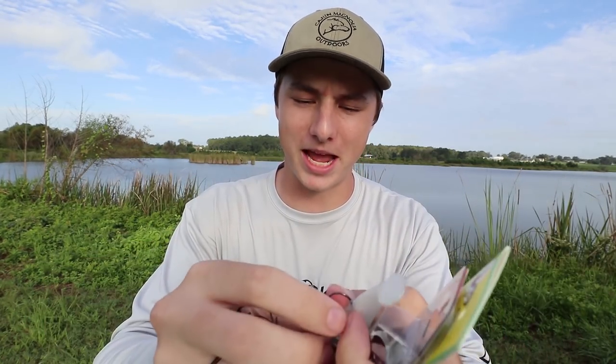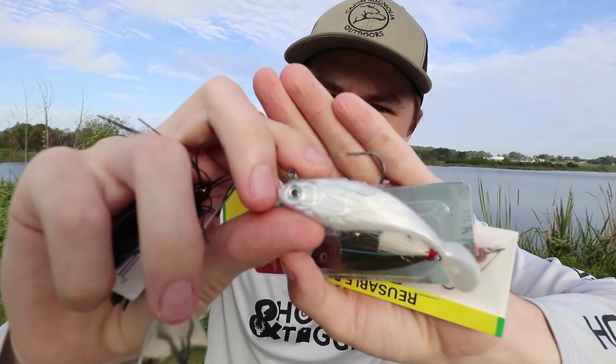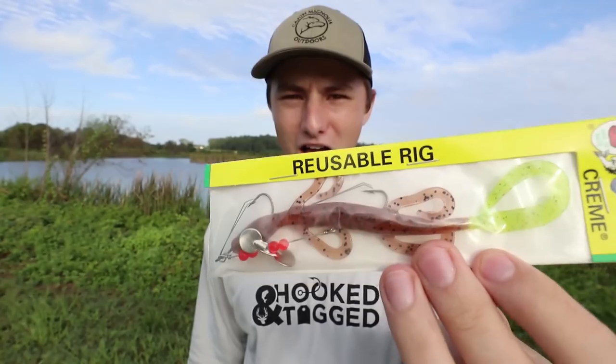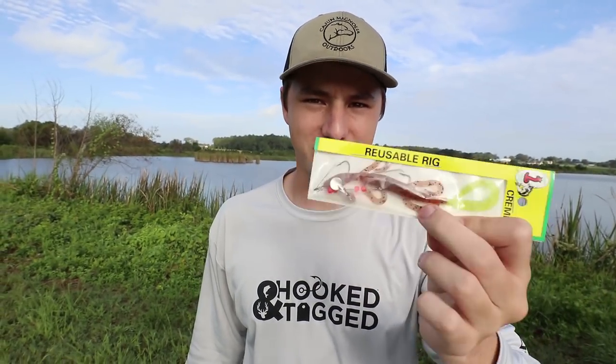By the way, they are the black spinner bait, this little swim bait that I already opened to take the thumbnail. We also have a top water popper and this crazy lizard. I don't even know what the heck this is, but it's gonna catch.